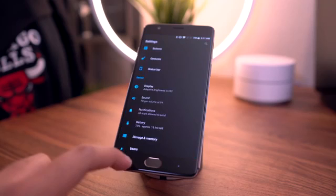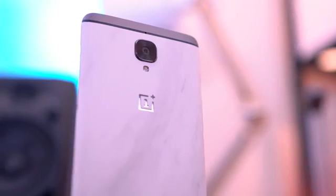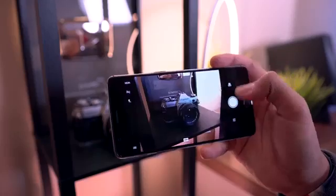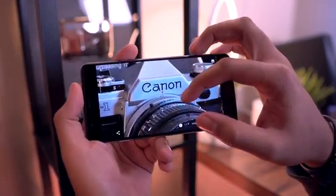But one of the things that can make or break a smartphone, especially nowadays, are the cameras. But with the 3T, the cameras are definitely a selling point. I actually enjoy the results that I get more than what I get out of the more expensive Huawei Mate 9. You'll get clean, crisp shots and impressive low light performance with the 16 megapixel shooter, which is one of the few things that got carried over from the regular 3.